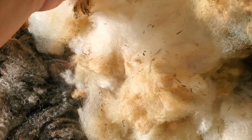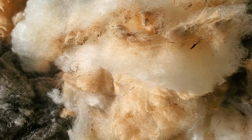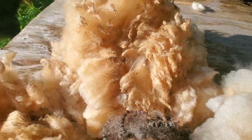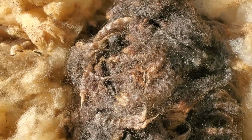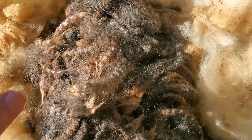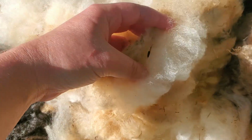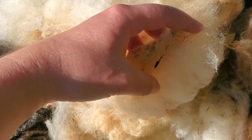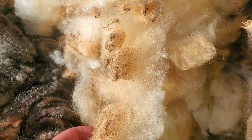This is Clun Forest, another rare breed. So the Gulf Coast, rare breed. Tunis, rare breed. Romney, doesn't matter that it's not a rare breed. I'm glad it's not, because we need more Romney wool in the world. Clun Forest, rare breed. And once again, I am very fortunate to have a farm near me where I'm able to source this.